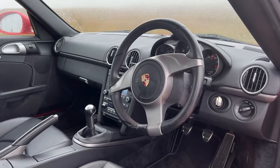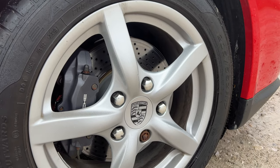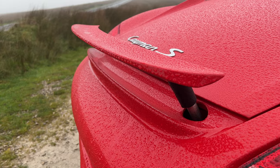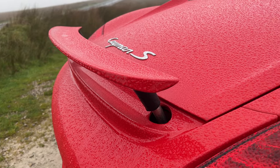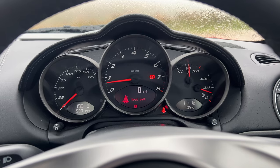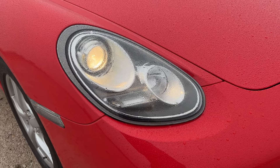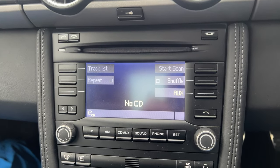The fuel economy, urban, 20.5 miles per gallon, extra-urban 40.9 miles per gallon, and combined is 27.2 miles per gallon. Has a 0-60 time of 5.8 seconds, a top speed of 165 miles per hour out of a 265 brake horsepower 24 valve 6-cylinder engine.